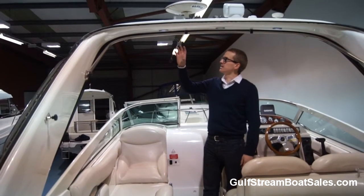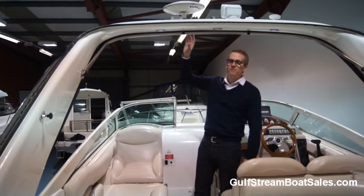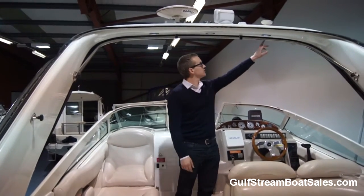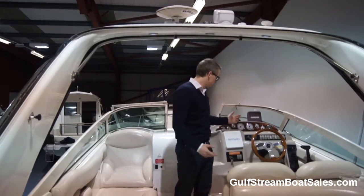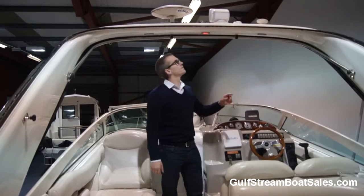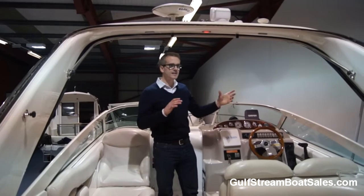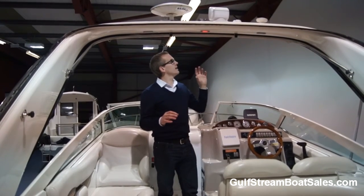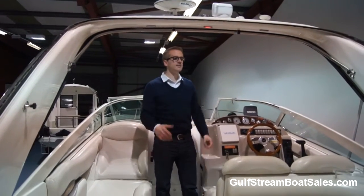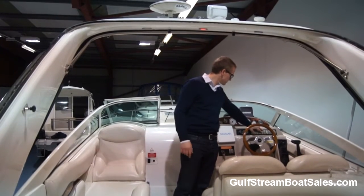The other thing that the arch does is it provides a mounting point for things like your TV antenna, your GPS antenna, and we've also got overhead lights in it. So you can see that we've got little blue LEDs here, which are perfect after dark. Similarly, if you're navigating after dark, we've got this little red LED. Stuff like this are the things that most boat builders don't do, and it just shows you the level of thought and attention to detail that's gone into the design of the boat right the way through. So it's a really nice touch.